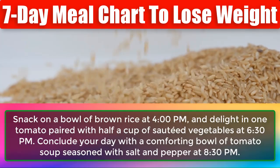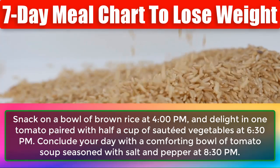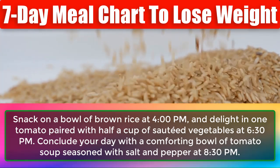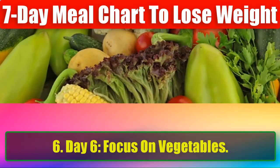Snack on a bowl of brown rice at 4 p.m., and delight in 1 tomato paired with half a cup of sautéed vegetables at 6:30 p.m. Conclude your day with a comforting bowl of tomato soup seasoned with salt and pepper at 8:30 p.m. 6. Day 6, focus on vegetables.